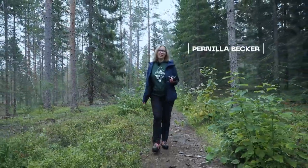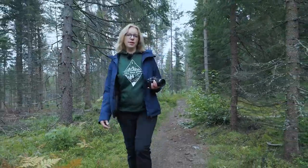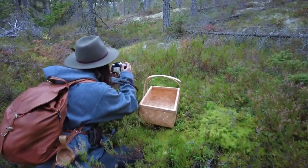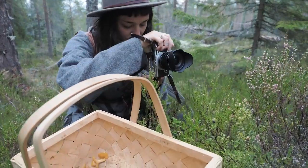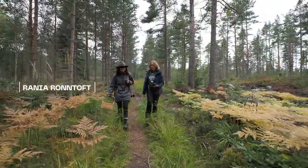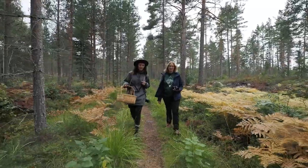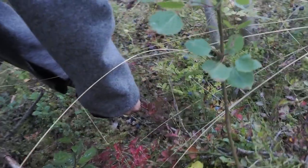Hi, I'm Pernilla, and I was invited by our OM System ambassador Rania to this beautiful forest in the north of Sweden. And today we will talk about the new OM5 camera on this mini adventure we will have. Hi, Rania. Hello. Thank you so much for inviting me to your forest. Oh, welcome. It's lovely to have you in my back garden. Yeah, it's really local here. Like I have this just behind my house and it's wonderful.